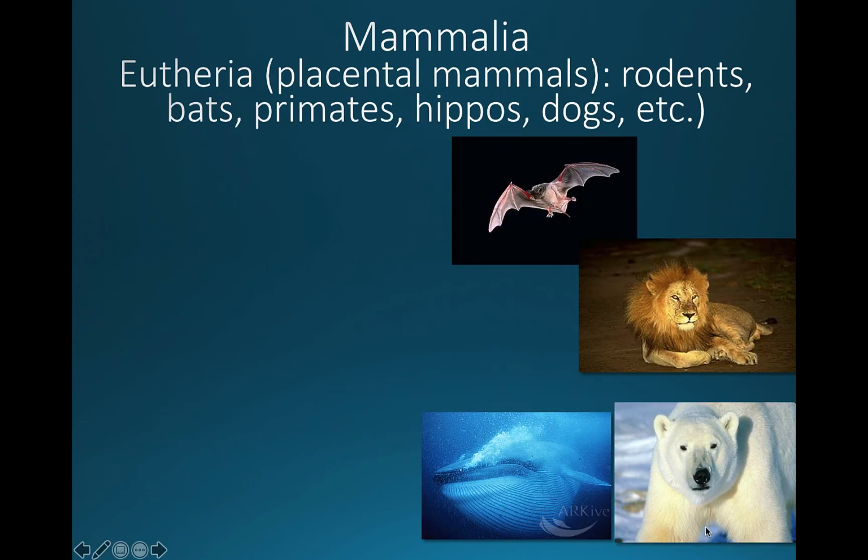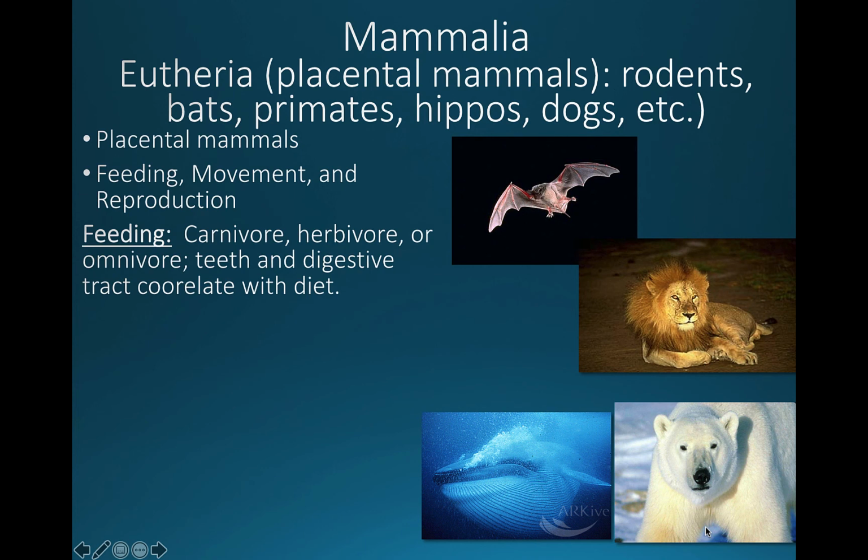Okay, let's move to our last group of mammals, the Eutheria, which we often call the placental mammals. These include a wide variety of mammals, including rodents, bats, primates, hippos, dogs, humans. In fact, most mammals are placental mammals. Like the marsupials, the feeding patterns of placental mammals is quite varied depending upon the species. They can be carnivores, they can be herbivores, or they can be omnivores.